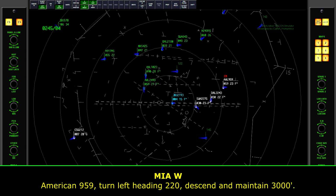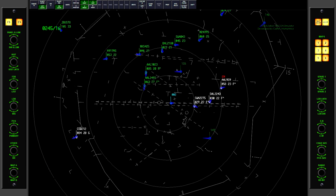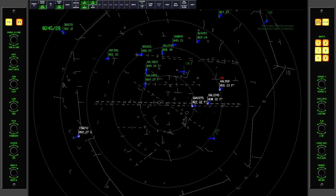American 959, turn left heading 220, descend, maintain 3000. That's 220, descend 3000, American 959. Southwest 2275, 170 knots or greater till 5 out, contact tower 118.3. 170 till 5 out, and Southwest 2275 next.